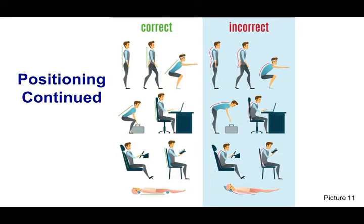Squatting down, you'll want to make sure that you are keeping your back flat as opposed to the incorrect picture on the right there. Curving your back and kind of hunching over is not going to be good for your posture and your fatigue levels. When you're bending down to reach, you're going to make sure you keep that back flat, as well as while you're sitting at a desk and also while you're driving or reading.